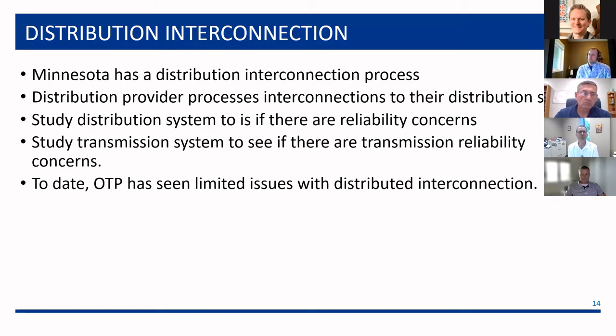And the distribution provider would do some studies to make sure there are no reliability concerns. Typically for the smaller ones, we're not seeing a lot of those, but if we start getting a number of those, or we get larger distributed generation, we then will start looking to see if there are potential impacts on the transmission system, if we're starting to see flows go back the other way, as that balancing point moves between distribution and transmission. As we look at the studies, we'll evaluate whether there are any flows back to transmission and any transmission reliability issues. And again, that's when MISO or SPP may want to start reviewing that to make sure that they have a resilient system.